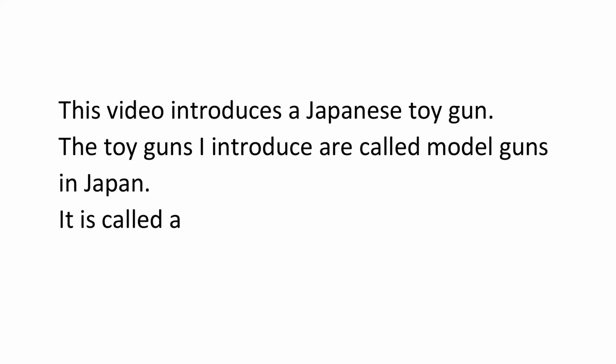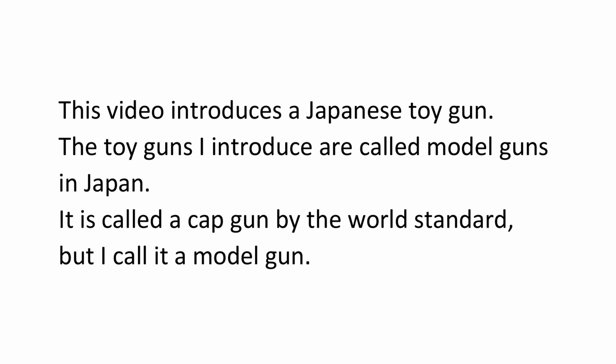This video introduces a Japanese toy gun. The toy guns I introduce are called model guns in Japan. It is called a cap gun by the world standard, but I call it a model gun.